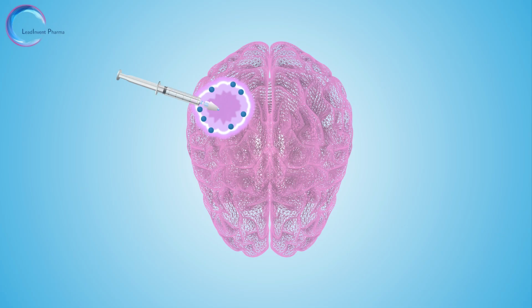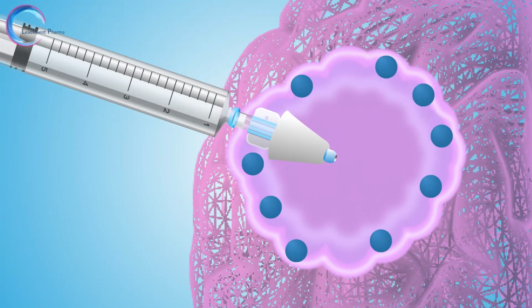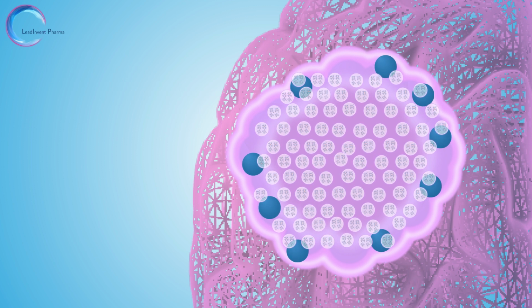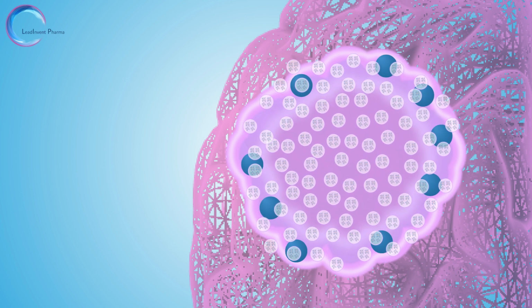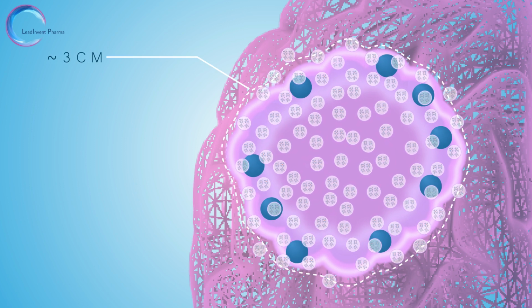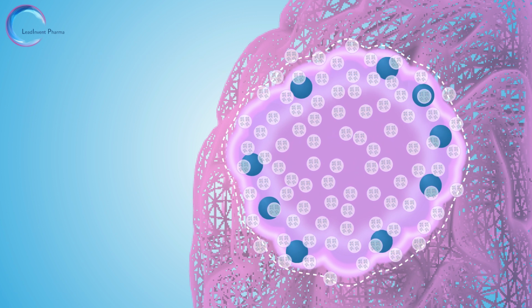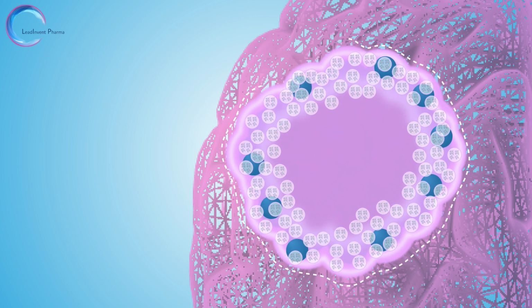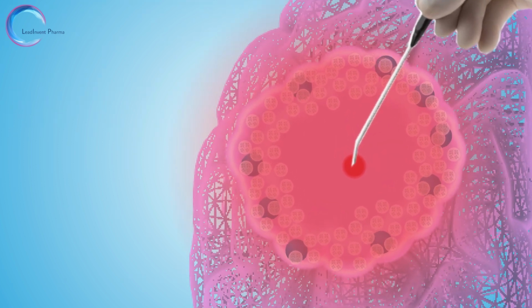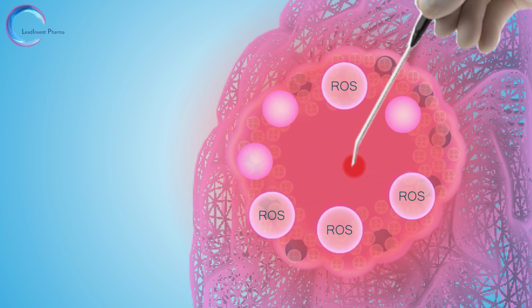GBGel can help surgeons remove these leftover cancer cells uniquely and safely. After removing the maximum tumor, the surgeon would spray GBGel into the resected cavity, depositing a fine coating of nanoparticles. Nanoparticles then permeate further, covering up to 3 centimeters area around the site of application, and are preferentially absorbed by leftover cancer cells. Next, the surgeon would place a fiber optic in the resected cavity and would deliver a lower power laser, which will activate the GBGel inside the leftover cancer cells, killing them through ROS generation.